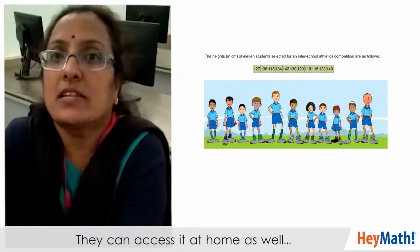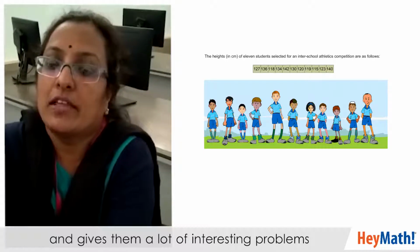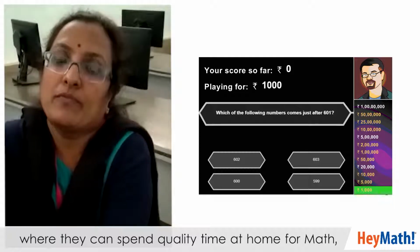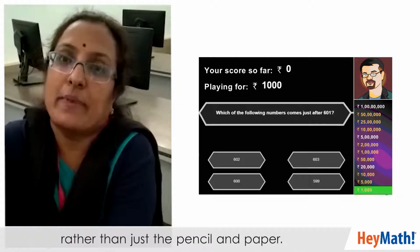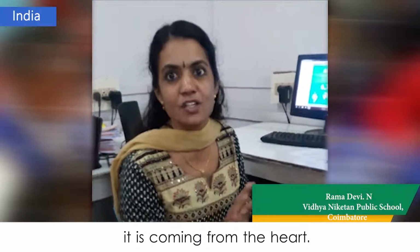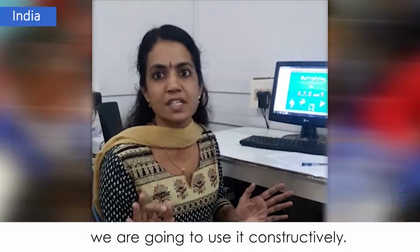They can access it at home as well, and it gives them a lot of interesting problems where they can spend quality time at home for math rather than just the pencil and paper. It's really useful. It's not coming from the lip, it's coming from the heart. It's an honest confession. Definitely the children will benefit if you use it constructively.